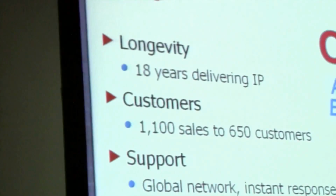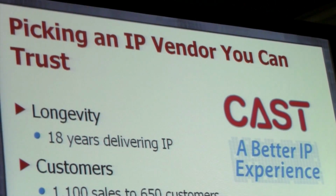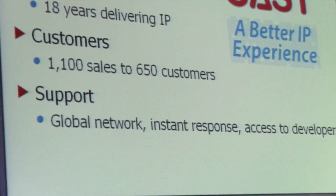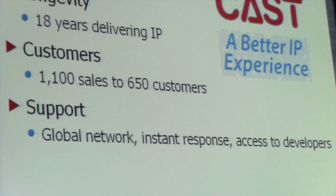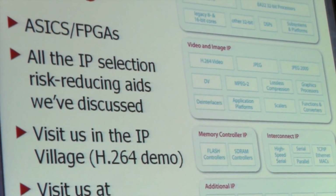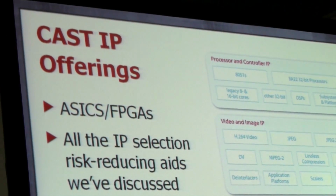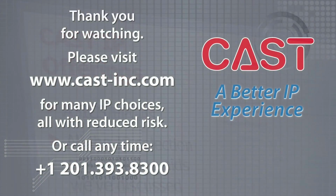So picking an IP vendor you can trust is critical. In our case, we've been doing this for a while, since 1993. We have over 1,100 IP sales to more than 650 customers today. We have a global network and support with instant response and access to developers. And our offerings are technology independent, covering ASICs and FPGAs. All the IP selection risk reducing aids we've discussed are available.